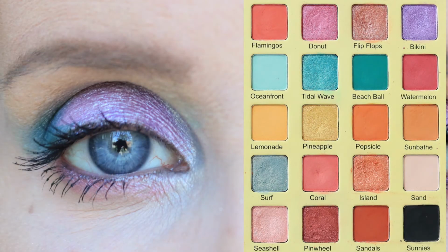The next look that I want to show is a purple and teal lid. To be honest, I just wanted to keep this as a one color shadow because I really like Bikini. So I used Bikini, which is the purple color in this palette, all over the lid. Then I used a little bit of Beach Ball on the outer corner, almost like a shadow liner. Then I used Surf. Surf is one of my favorite colors. It's one of those duochrome type colors. It's green and blue. It's just a very understated color, but it's really, really pretty.